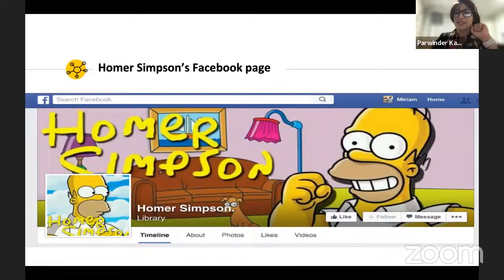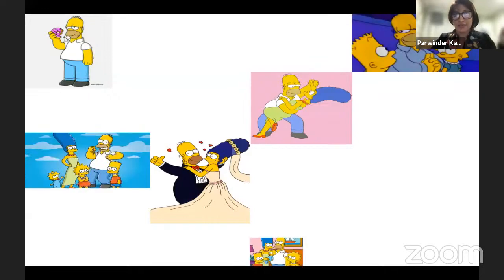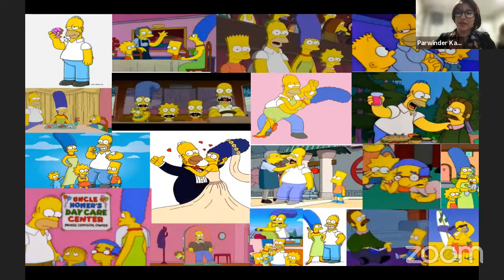So this is Homer Simpson. You must have watched the cartoons of Homer Simpson if you've been interested in TV at all in your childhood. So Homer Simpson posts a lot of photos, okay? So we're going to collect data from his Facebook page where he's posted a lot of photos, a lot of selfies these days, and photos with his wife, Marge, his kids, Bart, Lisa, and Maggie, his neighbor, Flanders, and a few other people in the town he hangs out with, okay? So this is a very typical Facebook page.